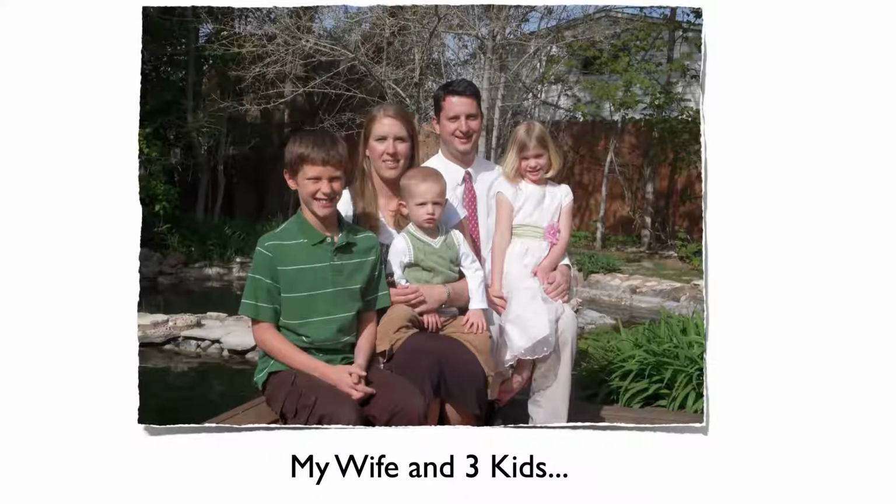This is my wife and 3 kids, a little bit dated now. The kid on the left, he's now 6'10" and plays basketball in college. And my middle son is 13 and my daughter is 16. And wow, what crazy ages for kids.